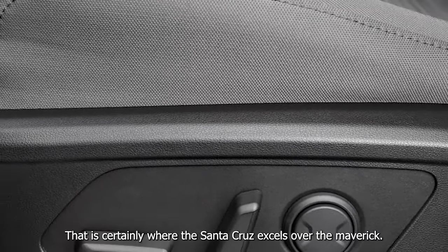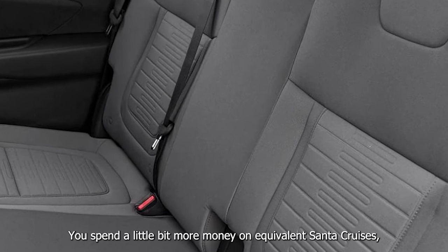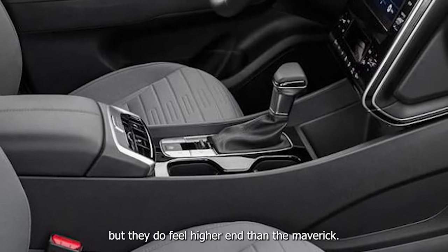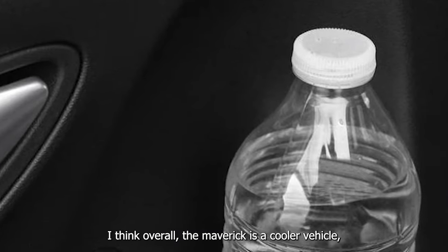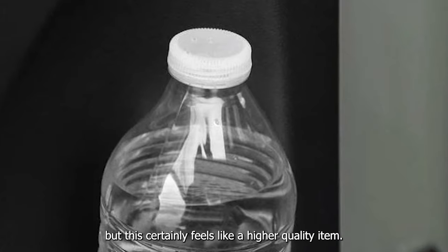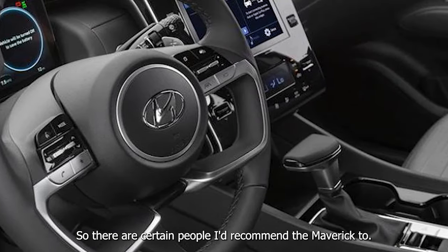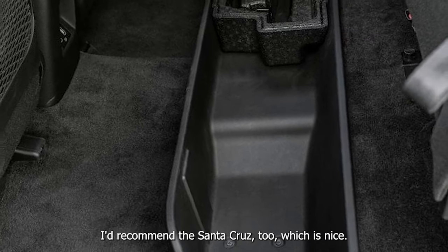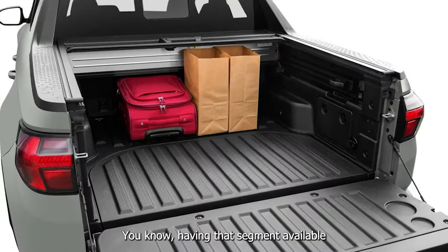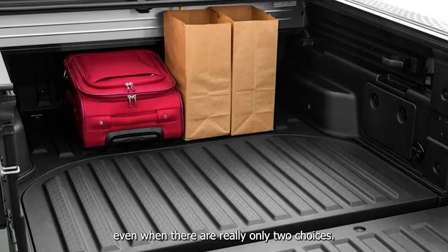That is certainly where the Santa Cruz excels over the Maverick. You spend a little bit more money on equivalent Santa Cruzes, but they do feel higher end than the Maverick. I think overall, the Maverick is a cooler vehicle, but this certainly feels like a higher quality item. So there are certain people I'd recommend the Maverick to, and there are certain people I'd recommend the Santa Cruz to, which is nice, having that segment available to more than just one type of buyer, even when there are really only two choices.